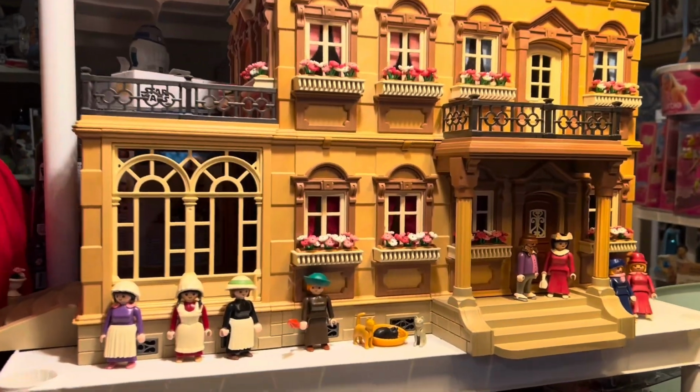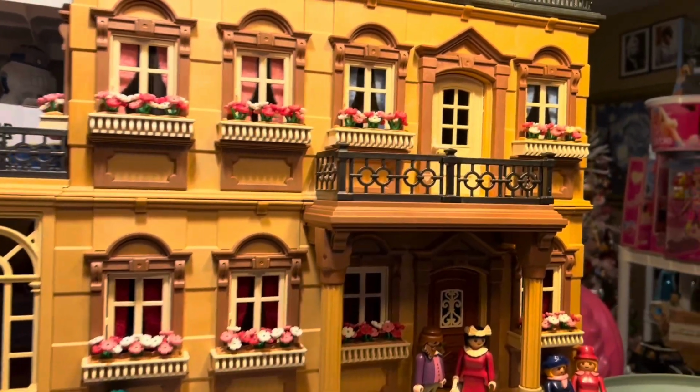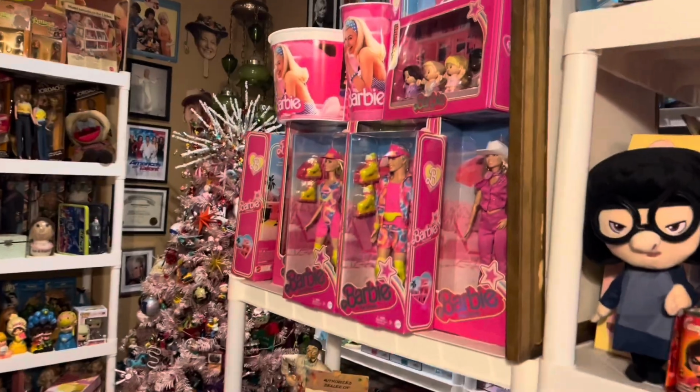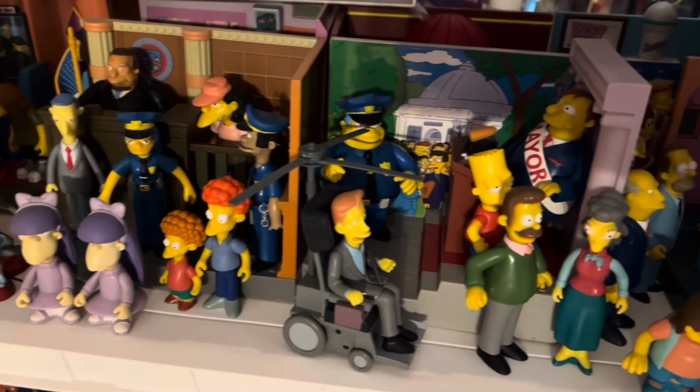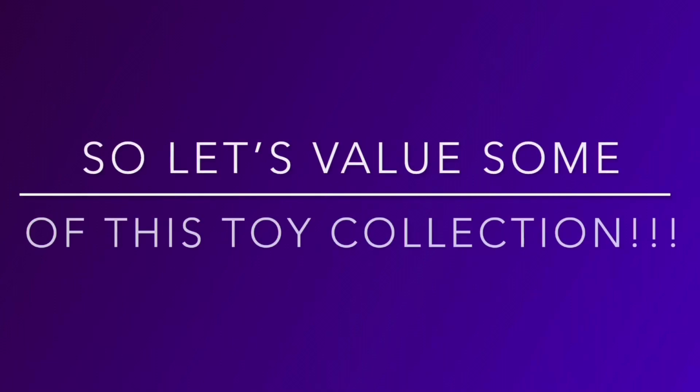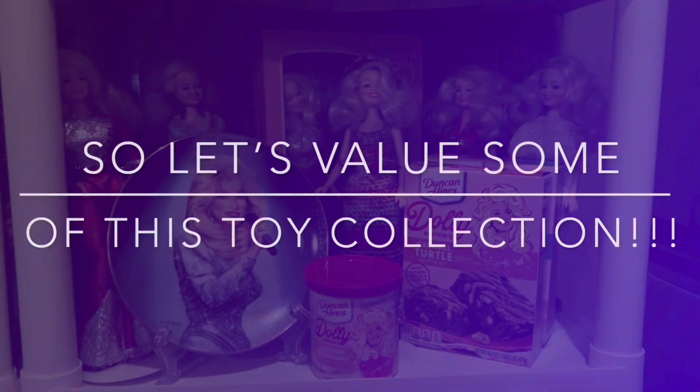So now I'm just going to make a ton of videos and value my toy collection. Then I'm going to make some where I take you shopping with me to thrift stores and flea markets and toy stores to let you see where I find all these goodies. So let's start this episode of valuing my toy collection and value some toys.